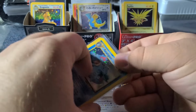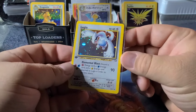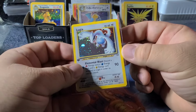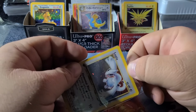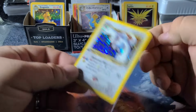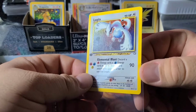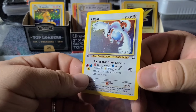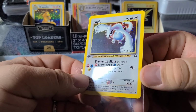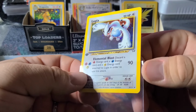I've really been wanting to determine what I'm doing with this, so let's do that right now. First edition, Neo Genesis Lugia. I think the centering kills it to a PSA 9 alone. Left to right. It's got print lines and a couple of scratches, or print lines, hard to tell.